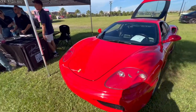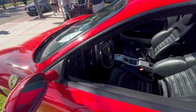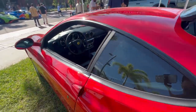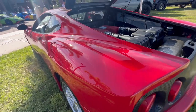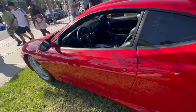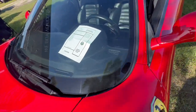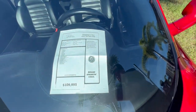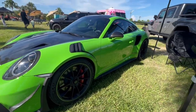this Ferrari F360. Whew. Still too rich for my blood, I'll tell you that, but nice nonetheless. It's for sale, Julian. Only $110,000. Nice little GT3 RS.